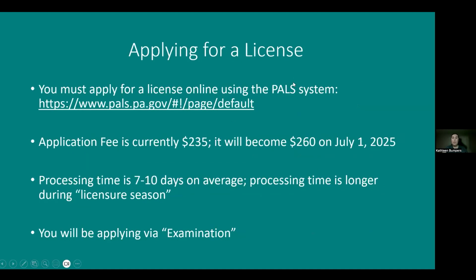So how do you apply for a license? All licensing is done through the PALS system, which is the State Board of Dentistry's online licensing system. That is the only way in which you can apply for a license. The application fee is currently $235, but on July 1st of 2025, it is going to increase to $260.